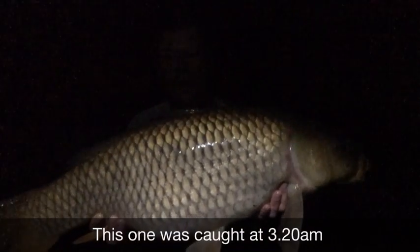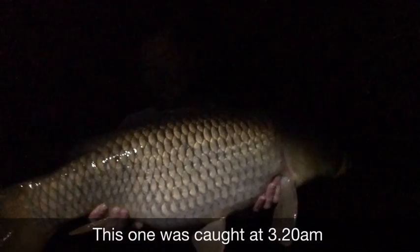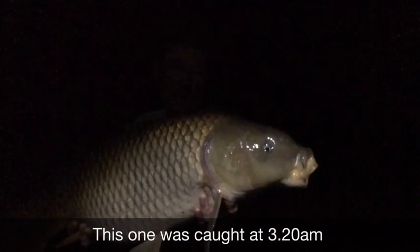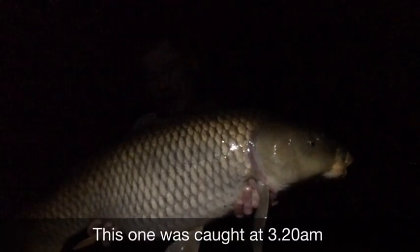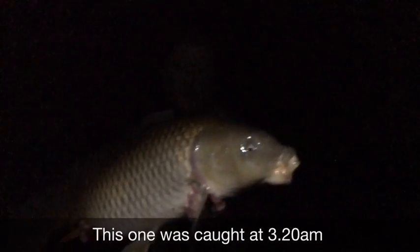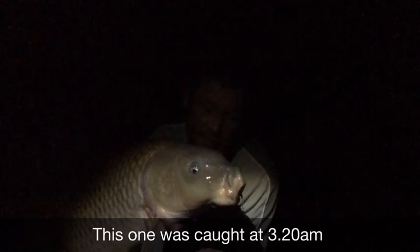This common, weighing in at £25 bang on, just to quickly show you. A nice fish. £25.